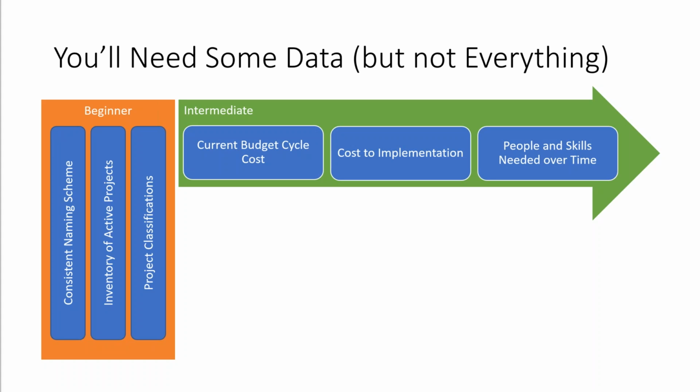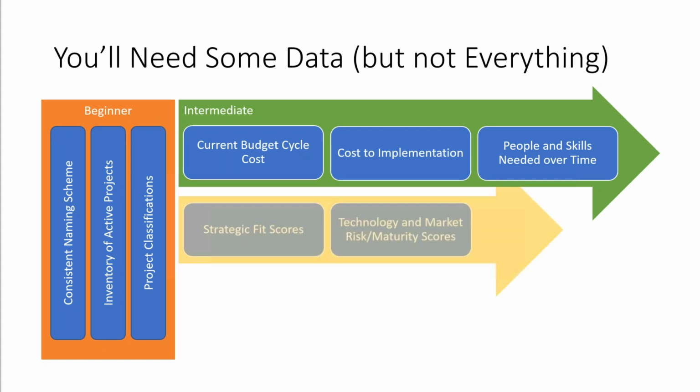With that in place, you can move to a more sophisticated set of information that talks about constraints, helping people understand what's it going to cost us? What's the cost in the current budget cycle? What's the cost to implementation? What's the cost in terms of the specific skills that are needed to get this project to market? With the intermediate piece in place, you can begin to think about value, not just cost.